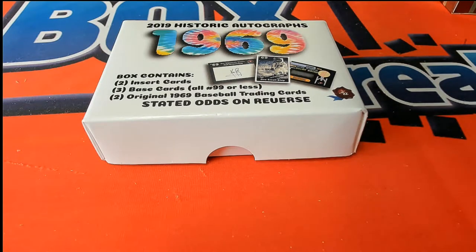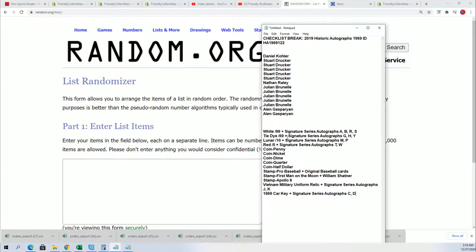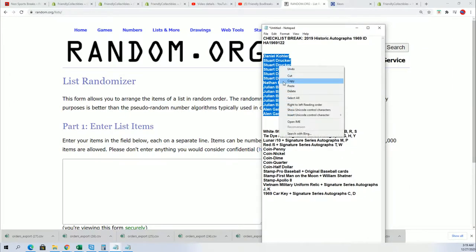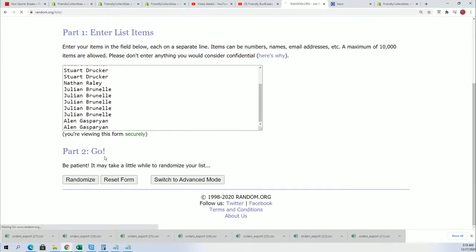Go. It's a 1969 box break. It is sold out. We're going to do some randoming. Seven times two for the owner names. Seven times two for the break spot titles. Here we go. Seven times.